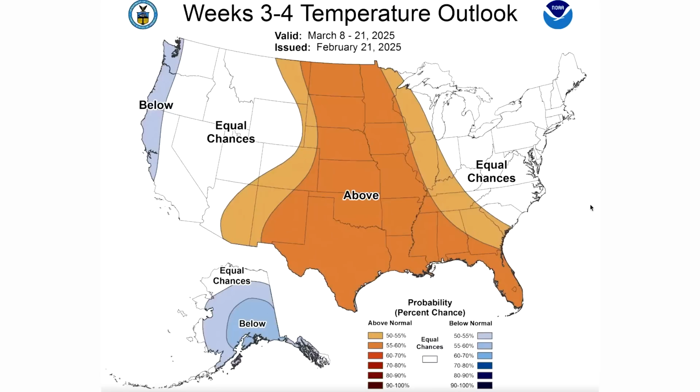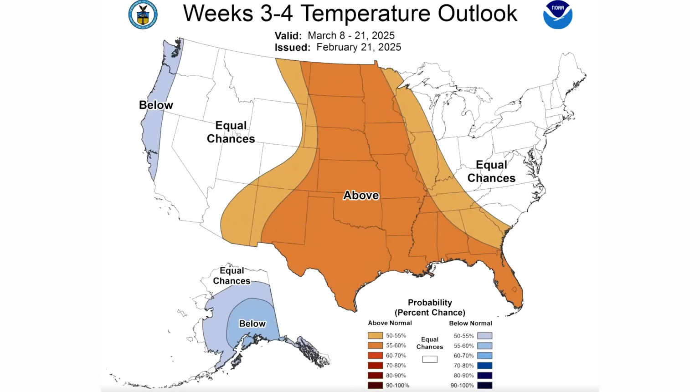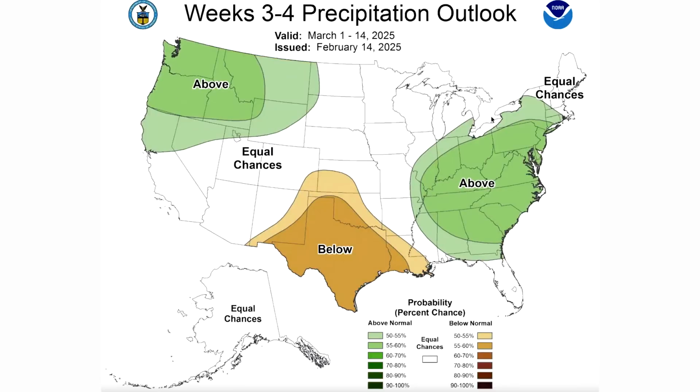We do have a new 3 to 4 week outlook as well that came out yesterday. And this also indicates the cooler temperature anomalies over the west. This warmth spreading further eastward, mostly for the central states and a lot of the southeast, with equal chances over the mid-Atlantic and northeast. But I do suspect this could look quite a bit warmer as we have this negative PNA set up out west. All that means is cold temperatures in the west, and really it encourages warmth overall for the central and eastern states. Precipitation during this time frame would be above average for a lot of the east, and also for a lot of the northwest.